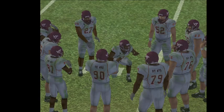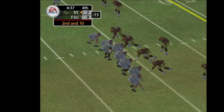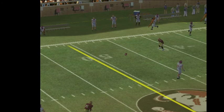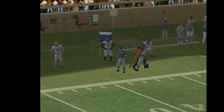So it's second and 10, ball on their own 39. They'll bring in their dime package. He drops back to pass, he's looking. He rolls out to the right. Pressure coming, throws it out there, and they couldn't hook up on that one. He led his wide receiver too far to the outside. Yeah, he just had to pull the string a little bit more there.